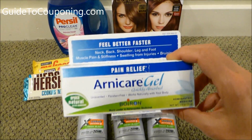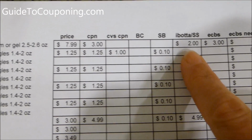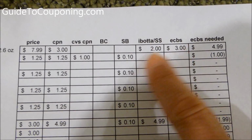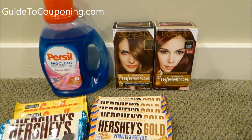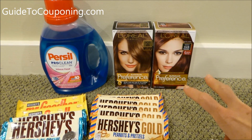The Arnicare gel is $7.99. There was a $3 manufacturer coupon online. I got a $2 credit and 3 extra care bucks, so that $4.99 is annihilated with that 3 and 2 right there. The L'Oreal Preference was probably my best deal because it was 2 for $16, so they were $8 each.